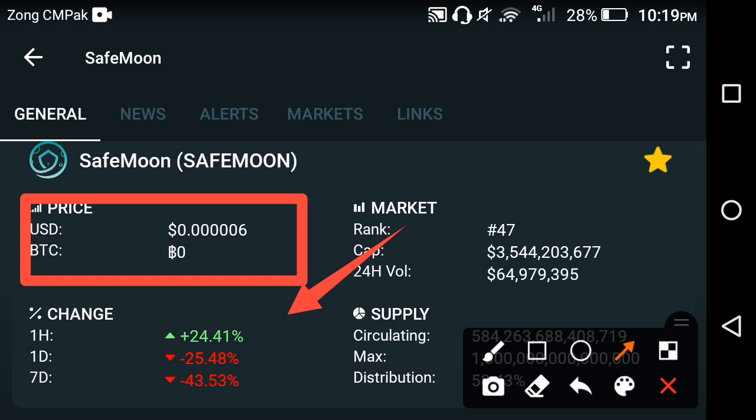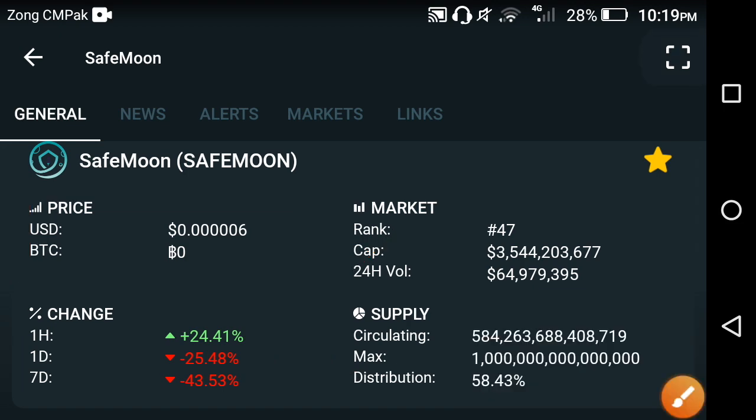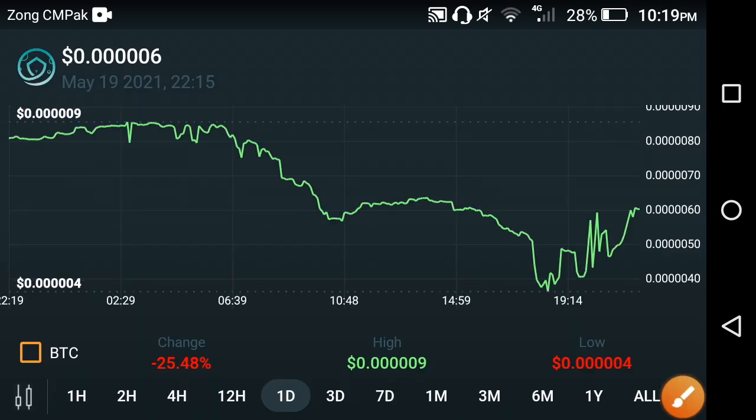Otherwise, if you look at the last 1 day and last 1 week, the price of SafeMoon has been going negative, but that's good that this time the last 1 hour pricing is positive. So thank God for this positive change, friends. Let's see the price chart for more details and for better understanding, friends.